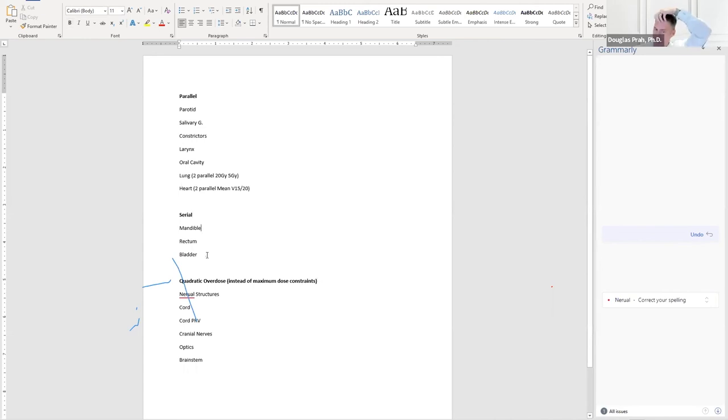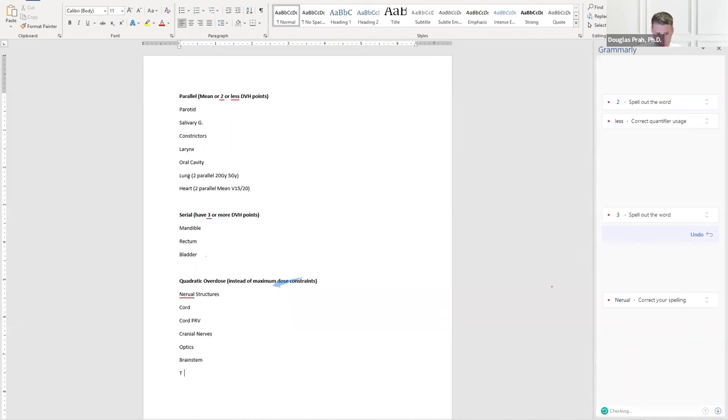Definitely that. The serial, think like, in general, if you have three or more DVH points, then use a serial. If you have, think of this as a mean or like two or fewer DVH points, that's in general the way I use that. When it comes to targets like PTVs, I'm going to use a target penalty.